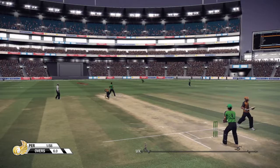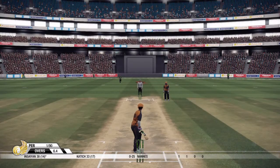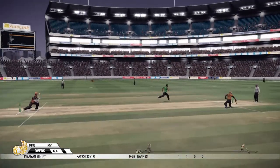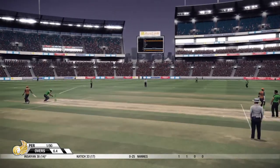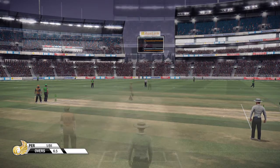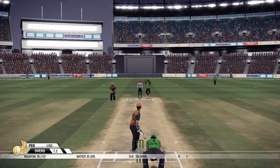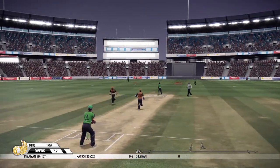Has just worked that one down the ground. They do have the field a bit more spread now. Deep, I don't think they have a mid on, or maybe it's a wide on. Looks like a wide on. As we pull that one, we time that sweetly. Dirk Nannes coming in, bouncing us again, but they do have the square leg man in, so just a single. The run rate has dipped, but that's to be expected when they push the field back. There's really not too much you can do about it.